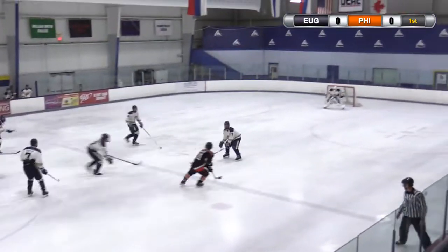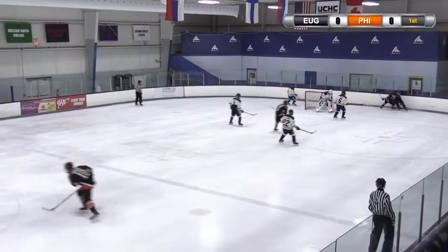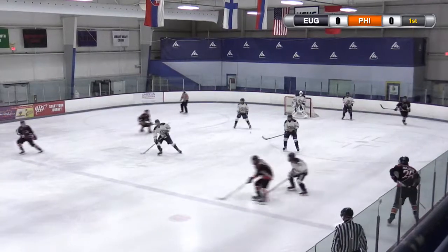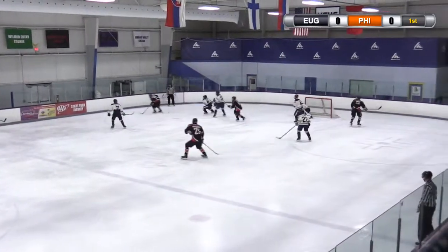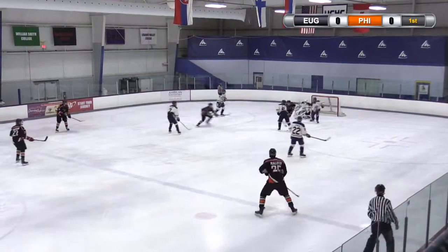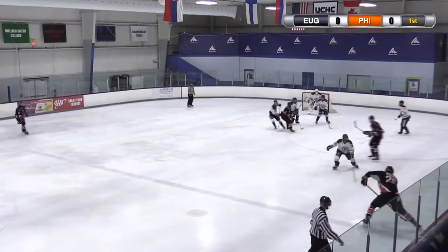Sauced all the way down, and it's picked back up by Master. He enters the zone. This time, calm, cool, and collected. He'll just dump it in and head to the bench for a change. Bauman collides with the Philadelphia Little Flyer down below. It's held in by McAllister. Now, this is number 17 for Philadelphia. I'm trying to get the numbers down for any of you Little Flyers fans watching, and if I do get their last names, please call me out if I butcher them, as we hope you're enjoying today's broadcast.